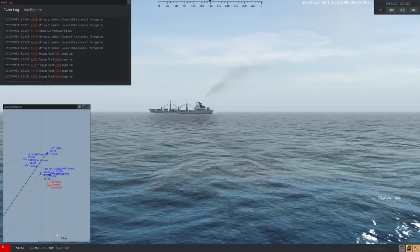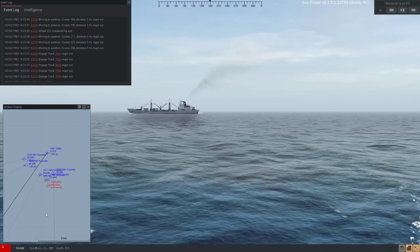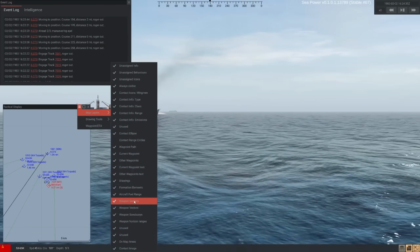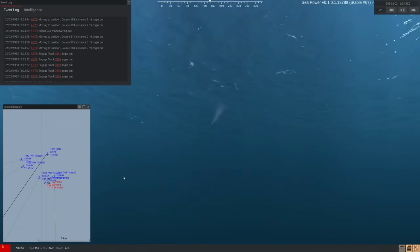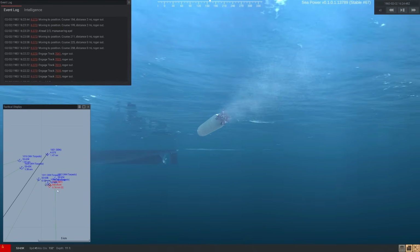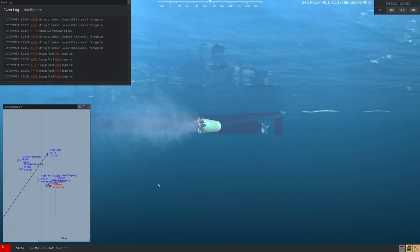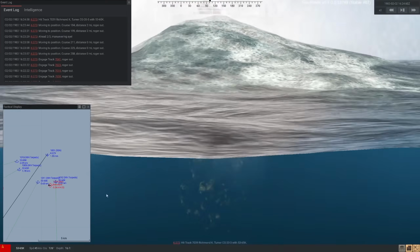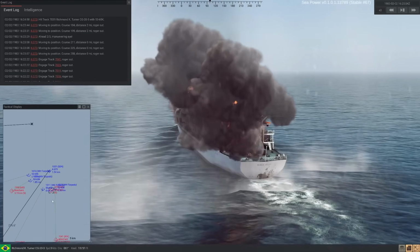Torp is still on a 181 course. Activate the secret cone map. Yep, it picked up the wake. And it's going directly for it. So this is the first merchant that's going to get engaged. Boom. Hit. That's 1.